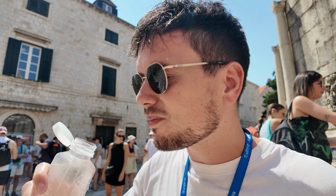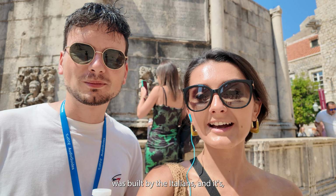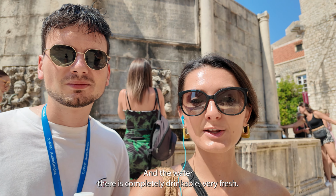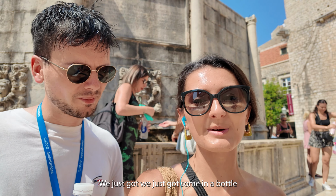Better than 40 degrees. The fountain behind us was built by the Italians, and it's the old aqueduct, which is still in use. And the water there is completely drinkable, very fresh. We just got some in a bottle.